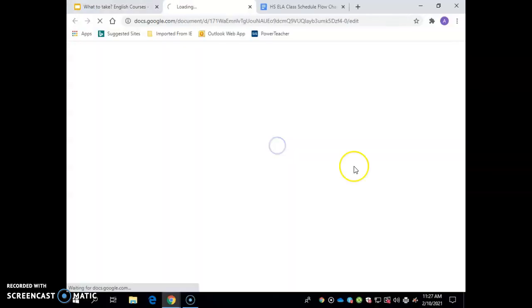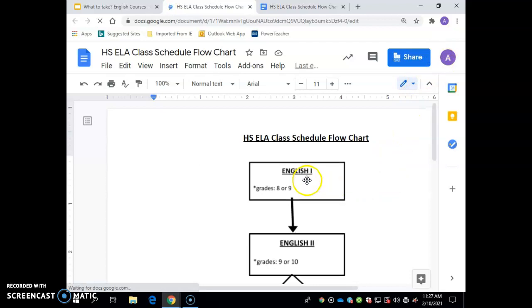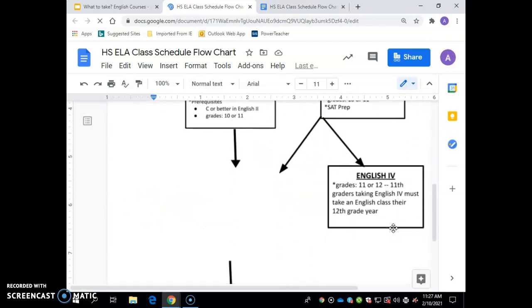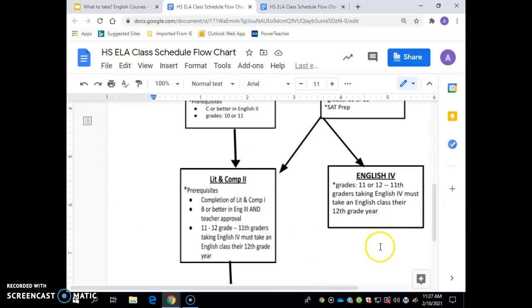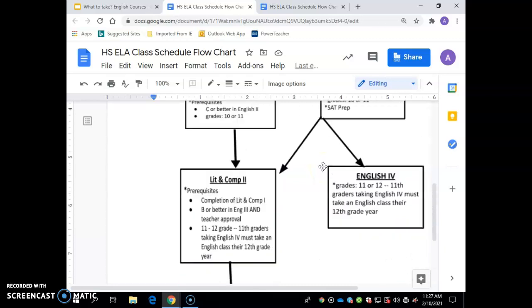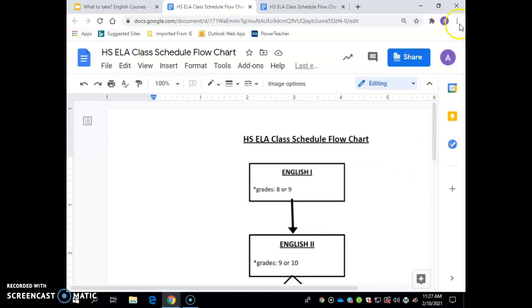Looking at our flow chart, we hope that this helps you understand what to take and how the classes flow into each other. Like we said, there's 4 levels of required English. So you have English 1 to English 2. This is your 3rd level English. This is your 4th level English. And then some students will actually take a 5th level English as an advanced student. We also offer other courses or electives if you finish your English 4 or senior English early. So let me explain that and work through the flow chart with you.